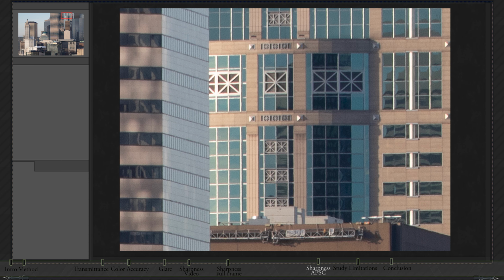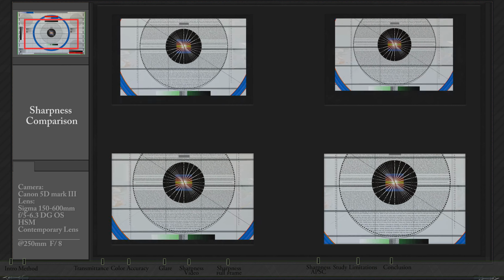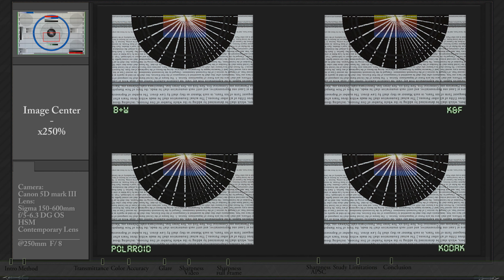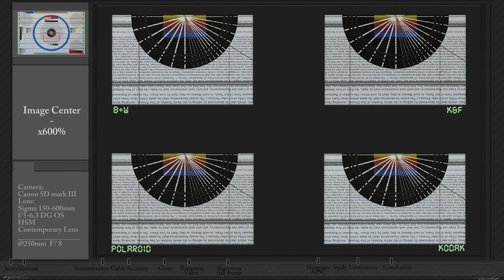Sometimes the angle of sunlight and exposure level could influence the image sharpness. Therefore, I decided to bring it to an environment that has controllable lighting. They all look the same at 250% zoom, while zooming into 600% we start seeing the differences. Like in some of the real-world testing that we just saw, B&W and Kodak have a crispier image than not having a filter. KNF is very close to the bare lens, and no surprise, Polaroid makes the image fuzzy again.